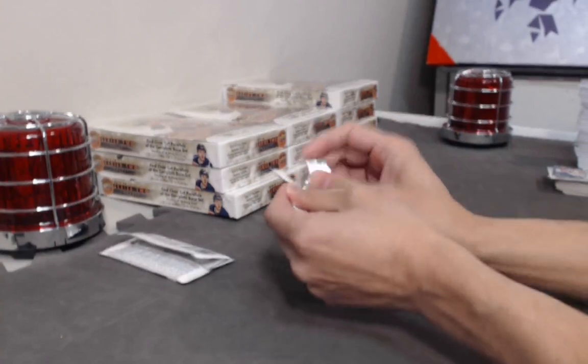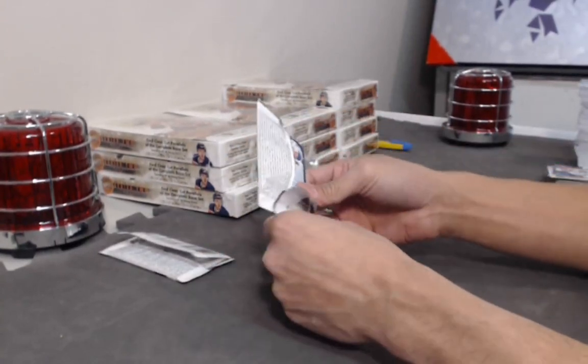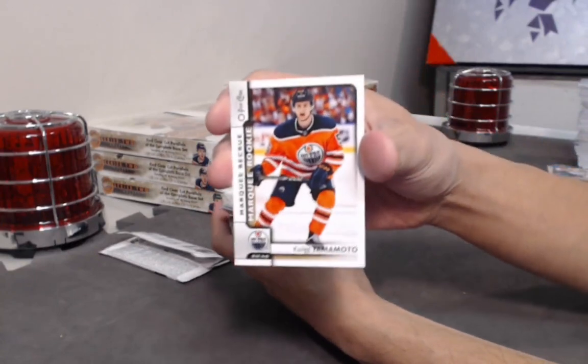Yeah, exactly. We're only two boxes in. Plus, we got a patch coming up. I don't know if you got rookies or anyone, so I won't say anything yet, but again, best of luck.